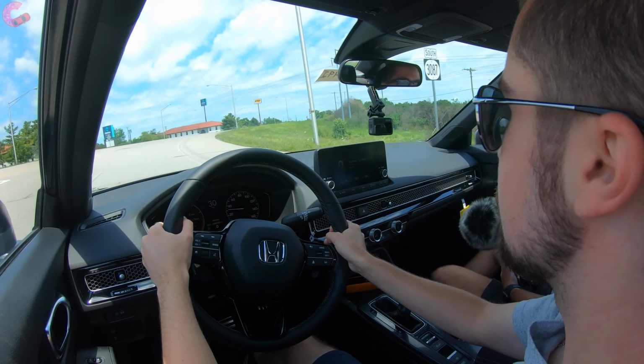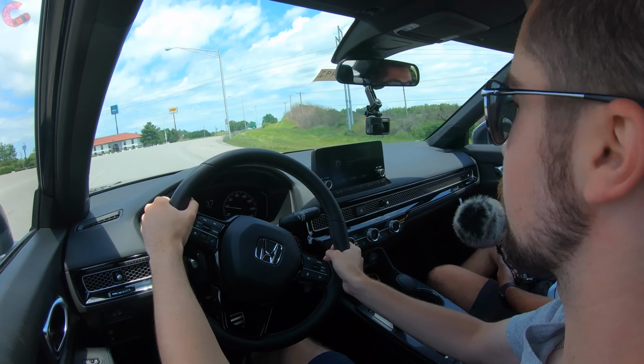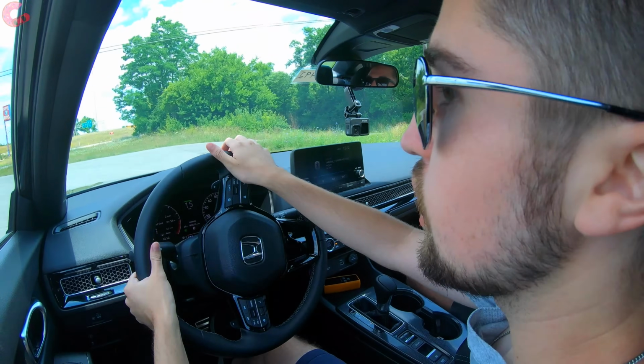So before we get that sound reading, let's talk about one of the things that has not changed with this new generation, and that is how fun this Civic is to drive. This is a vehicle that is always set right at the top of the class, and that continues for this new generation, especially with the Sport trim. They've just done an excellent job.